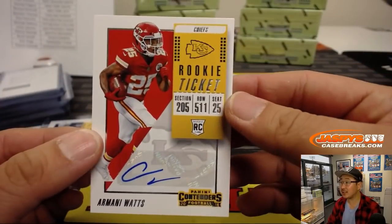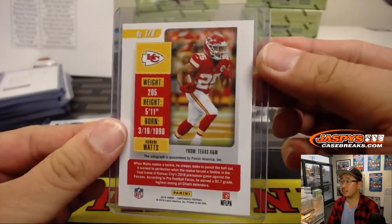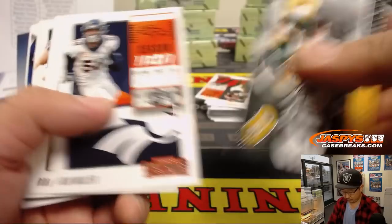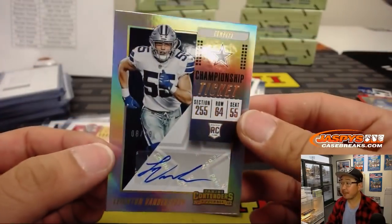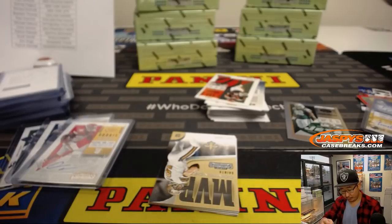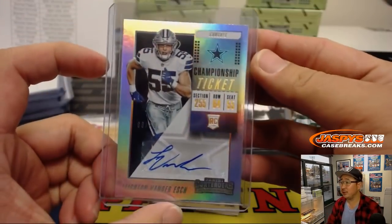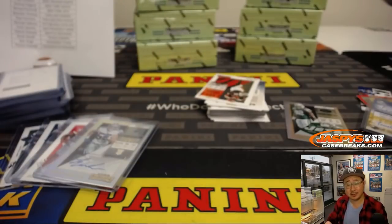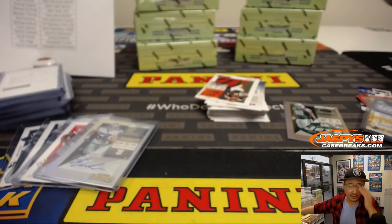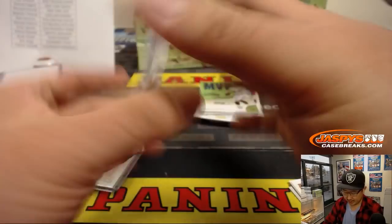Got for the Chiefs, Armani Watts, rookie ticket autograph for, there you go, Gabe. Gabe on the board with his Chiefs. And we got Leighton Vander Esch. Leighton Vander Esch will probably be the key if the Cowboys are to have any success against the Rams tomorrow. We'll be watching that game together tomorrow, ladies and gentlemen. Probably breaking more of this and watching some football. We'll probably catch the tail end of the Indianapolis Colts Chiefs game together tomorrow. And then we'll see the late game tomorrow as well together.